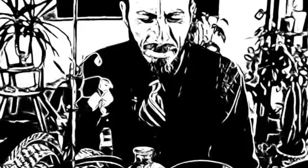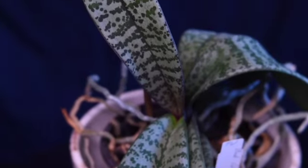Well, it ain't all rainbows and unicorns here at Phal Phail Orchids. You know, sometimes things don't work out like we planned. The Phalaenopsis schilleriana is what we're showing tonight. And clearly, what we've been doing with the schilleriana is not working. So, we'd like to give a little history.